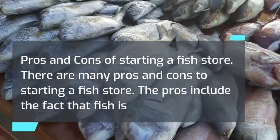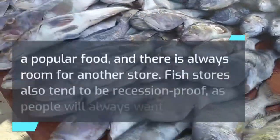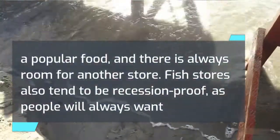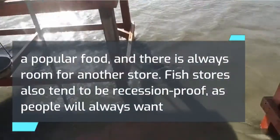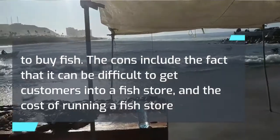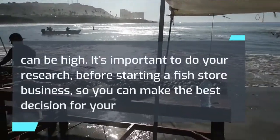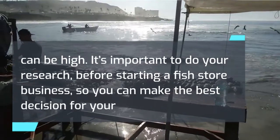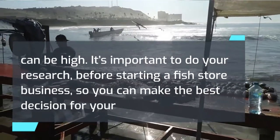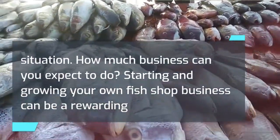Pros and cons of starting a fish store. There are many pros and cons to starting a fish store. The pros include the fact that fish is a popular food, and there is always room for another store. Fish stores also tend to be recession-proof, as people will always want to buy fish. The cons include the fact that it can be difficult to get customers into a fish store, and the cost of running a fish store can be high. It's important to do your research before starting a fish store business, so you can make the best decision for your situation.